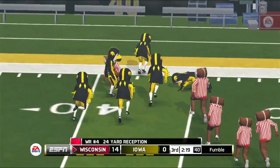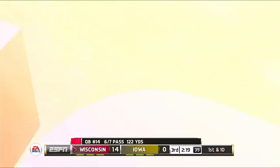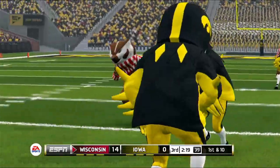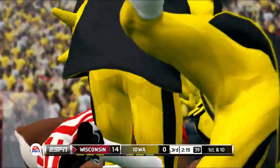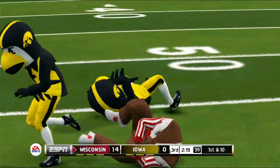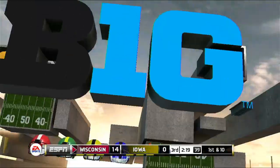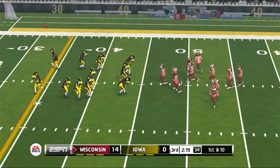Fumble, loose ball. I really thought the defense had a chance to get their hands on it, but the ball went out of bounds first. That's got to be disappointing. First down, 10 yards to go. Ball on the 45.